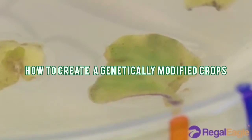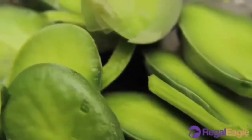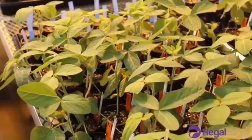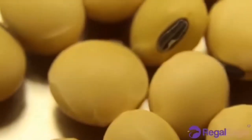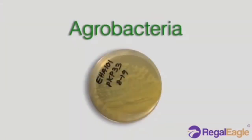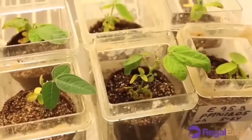How to create a genetically modified crop. Firstly, you identify the desired trait and find a plant with that trait. For example, scientists were looking to make soybean more insect resistant. They identified a gene in a soil bacterium, Bt, that naturally produces an insecticide commonly used in organic agriculture.